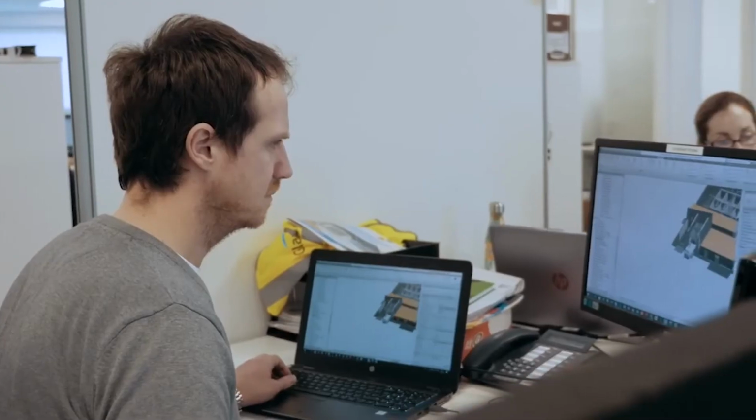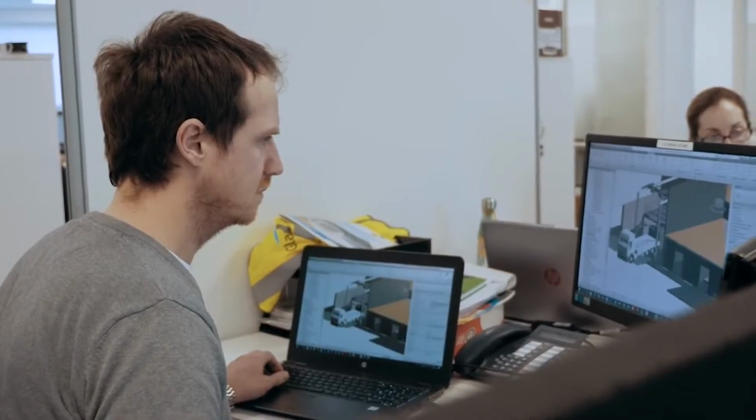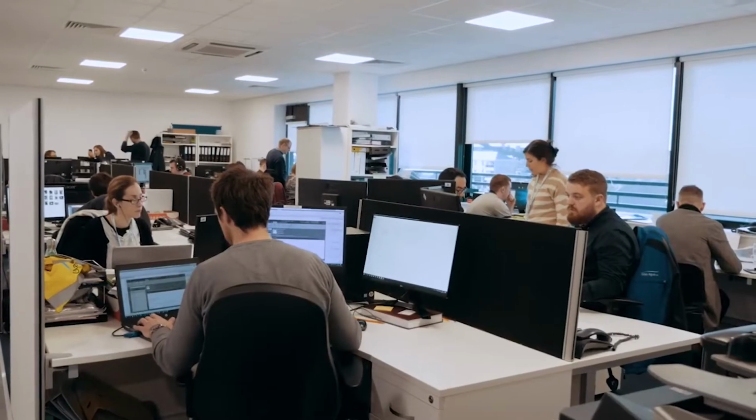BIM during the design stage is massively important. If we get onto a structural contractor and he's doing a structural frame for a building, we don't have to redraw it. We can just federate that into our design. We can confirm during the design stage that our design and their design are working together. So obviously there's massive benefits in that.